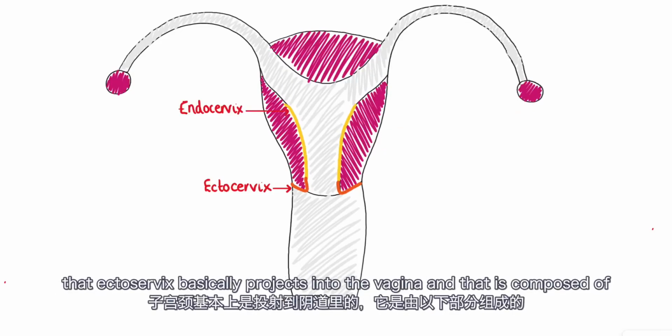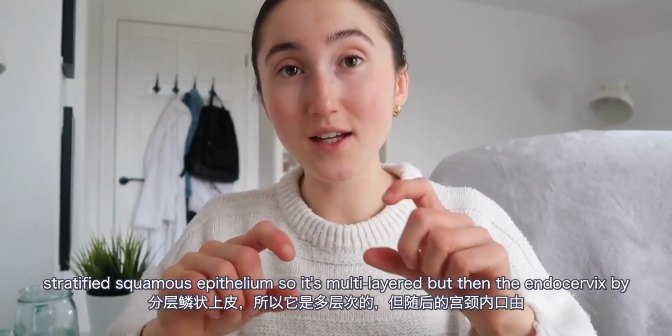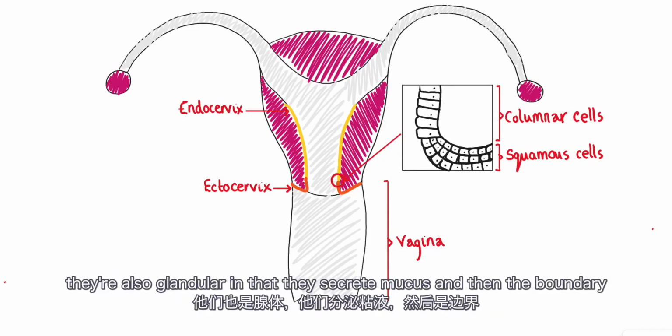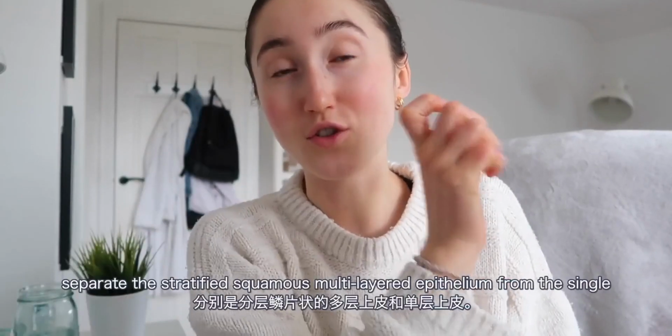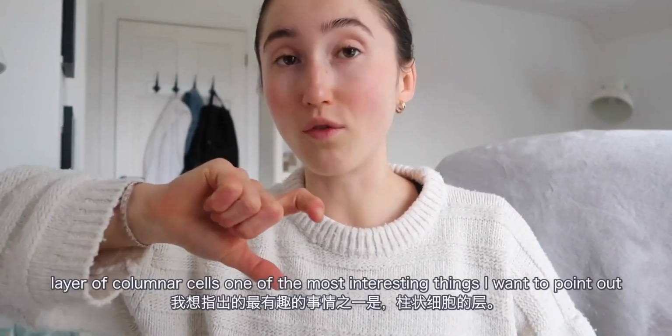The ectocervix projects into the vagina, and that is composed of stratified squamous epithelium, so it's multi-layered. The endocervix, by contrast, is composed of a single layer of columnar cells. They're also glandular in that they secrete mucus. The boundary between the ectocervix and the endocervix is called the squamocolumnar junction, which can often be quite distinct, so that you can clearly separate the multi-layered stratified squamous epithelium from the single layer of columnar cells.